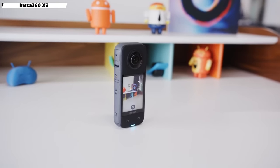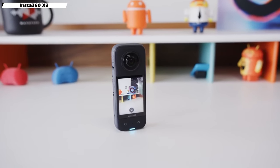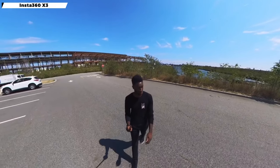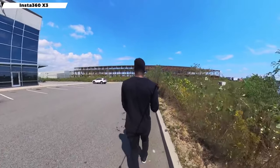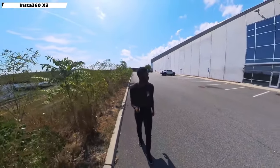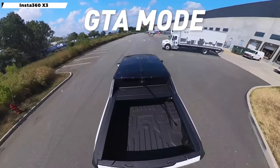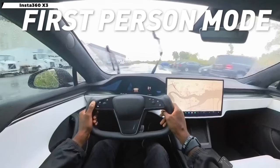The X3 goes beyond simply capturing 360 footage. It offers a variety of creative features that allow you to edit and share your content in unique and engaging ways. The invisible selfie stick feature lets you remove the selfie stick from your footage, creating the illusion of a floating camera. With the point-to-track feature, you can simply point at the subject you want to follow, and the camera will automatically keep it in focus, perfect for capturing dynamic action sequences.